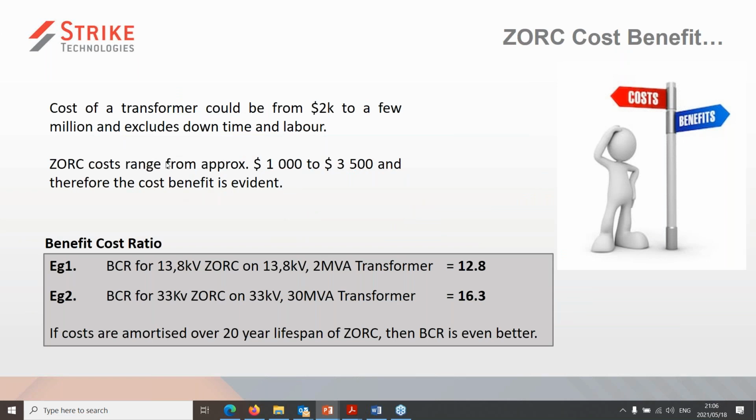What we refer to here is the average ZORC cost when we're working out the benefit cost ratio. So the ZORC range would, depending on the voltage type or the application of the ZORC, be anything between $1,000 and $3,500 on the upper end ZORCs. The $3,500 would typically be for the larger RC suppressor units. So it depends on the voltage type, and on single phase or three phase. But certainly the pricing structure would be available from I-Gard for the entire range of ZORCs, which I'm sure I-Gard would publish.